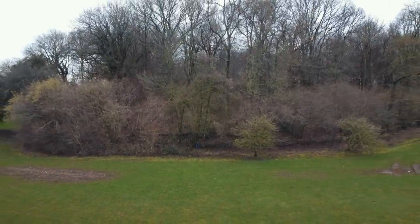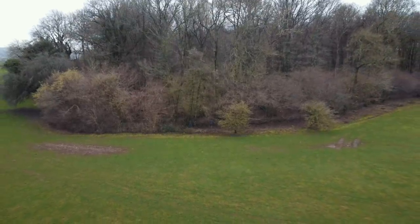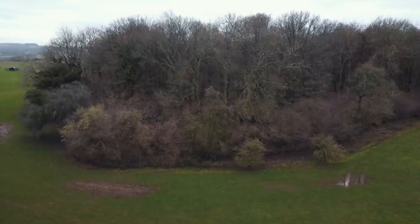My priority for this time of year is to tidy up my boundary that divides the woodland from the fields. Boundaries are a touchy subject for many, but they are a very important part of owning a woodland.